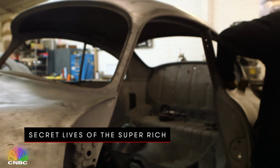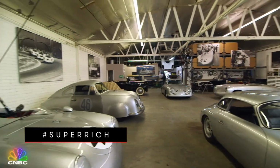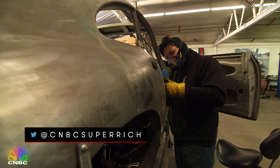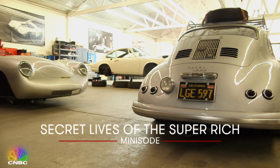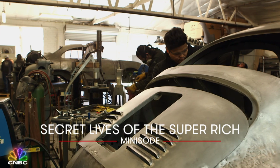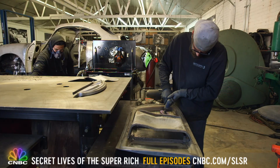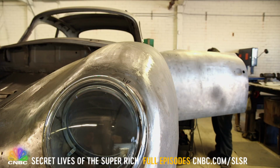In the world of classic car restoration, Porsche purists consider Rod Emery an outlaw. That's because Rod and his team at Emery Motorsports aren't known for restoring vintage Porsches back to their factory original glory. Instead, they customize each car they work on to the owner's specific taste, adding unconventional twists into every ride.